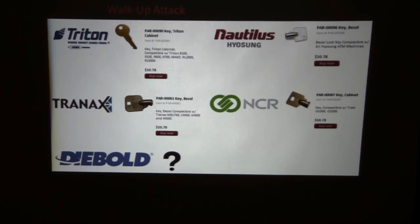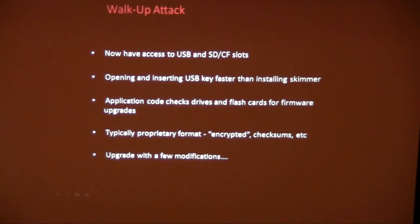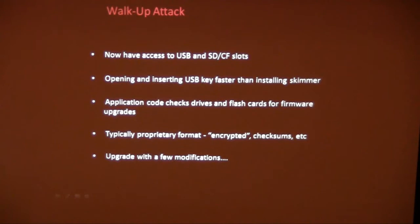And of course, like anything else on the internet, these keys are easily available to buy. Buy now for $10.78. I think it's a bit of a rip-off for a key, if you ask me, but not with the access that you gain from it, I suppose. So now with the master key, you have access to the USB slots and whatever other inputs. So now you can pop open the motherboard compartment and insert a USB in a couple of seconds, certainly a lot faster than installing a skimmer.